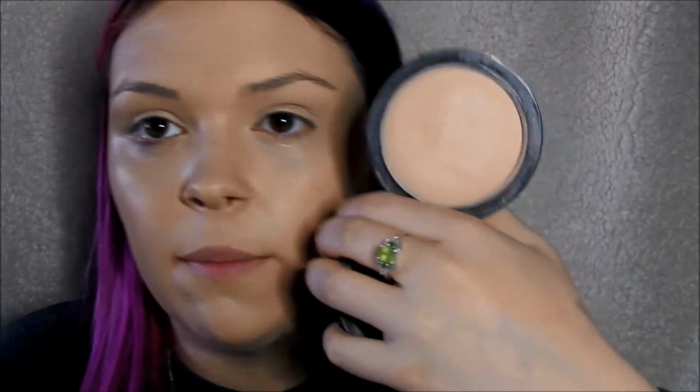So normally I use Mineralize powder in medium by MAC, but I'm now switching to Light Plus because I think it's a lot more my skin tone and it's a little bit lighter. I normally apply powder on my eyes with the wet beauty blender, but I've started switching to this really amazing brush. I don't know the name of it, I just know it's from Avon. It was only literally like £5. Avon brushes are so nice and soft, so I'm going to sweep this under my eyes.